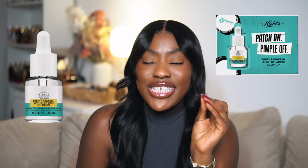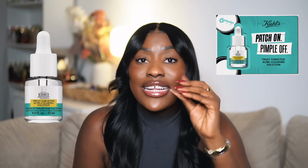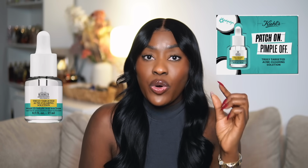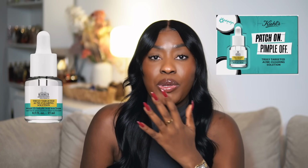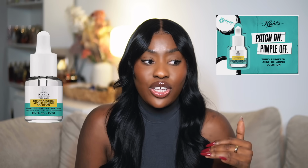I have products that I'm using to tackle the breakout as well. Now let me tell you a secret that I discovered lately, right? It is the liquid pimple patches. Now to be specific, the one from Kiehl's. I recently got this, I want to say like a week and a half ago, and this is the best pimple patch in the market. I don't care. I use the ones that you stick on the pimples. I've used those before and they work well, but it does take you using it a couple times to actually see results.